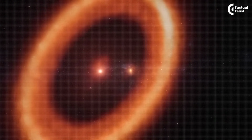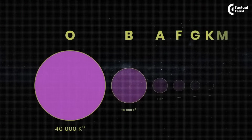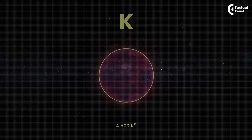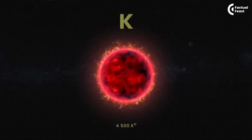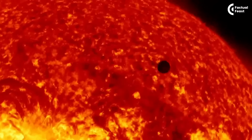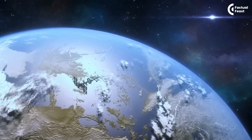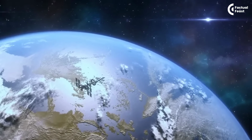So how do we find these worlds? One idea is to look for planets around K-stars, or orange-red dwarfs, which are cooler and less luminous than Sun-like stars, but have lifetimes ranging from 20 to 70 billion years. Compared to Earth, life on a planet orbiting such a star would have more time to evolve and adapt.